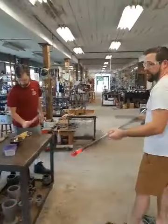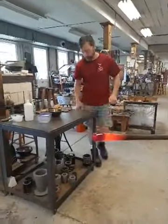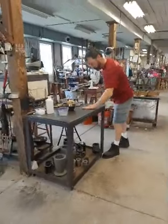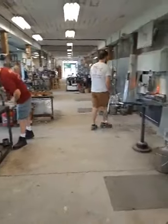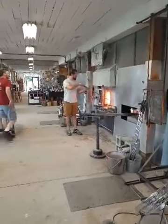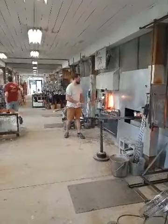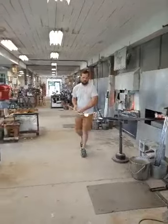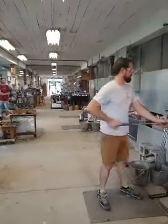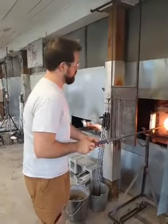A little bit of pressurized air, and we'll see just a little bit of inflation. He doesn't do a whole lot at this stage because he doesn't want to thin it out too much. Think about it. That air going inside is pushing the glass outward, and the more air you put in it, the thinner the walls would be. So this is a case where we want to keep the walls kind of thick.